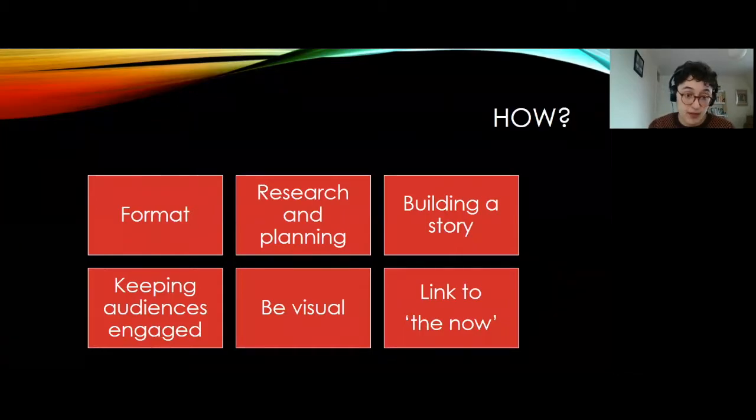And that obviously links to research and planning. There's a lot of preparation that goes into developing each episode before you actually go about and record it. And I think there's quite a few questions to ask yourselves when you're embarking on this initial research stage.